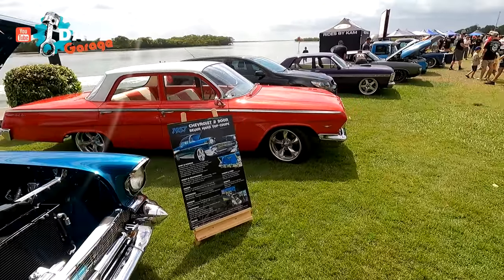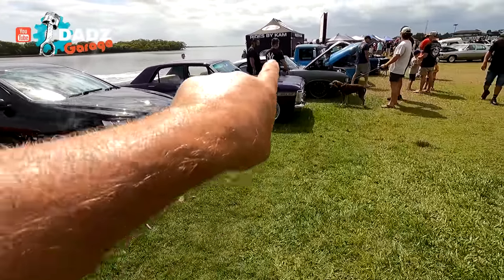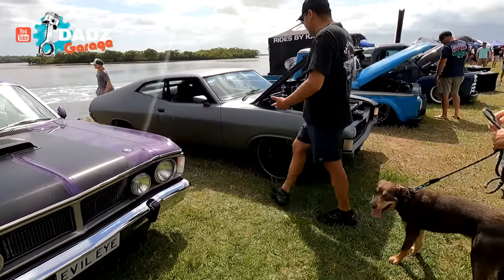We got Susie Q going on in the background. We have got it happening at Harrigan's. Oh, nice, look at the stance on this one. That's very good, that one. Very, very good. Oh, here's one of my favorites, this thing.